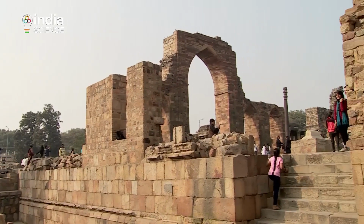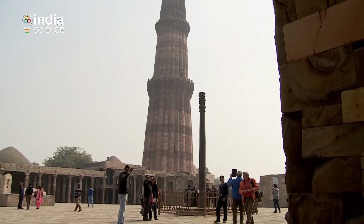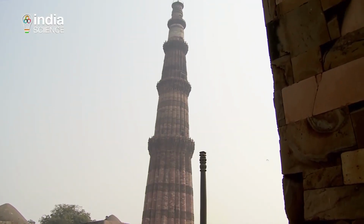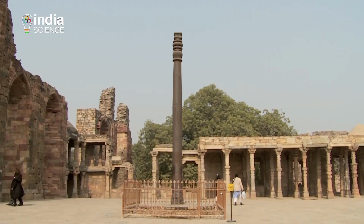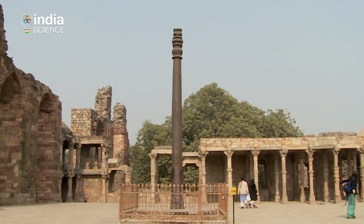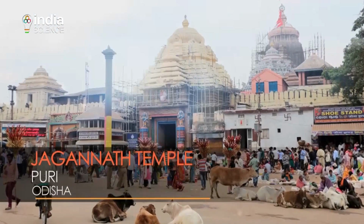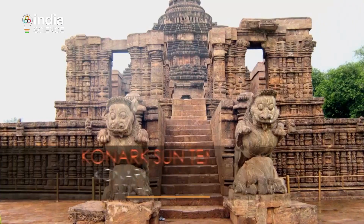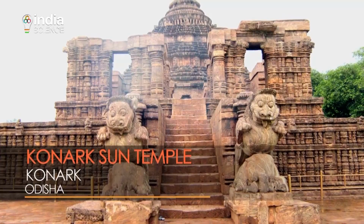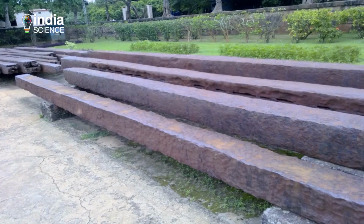Experts believe that Indians were the only non-European people who manufactured heavy forged pieces of iron, and the pieces were the size that the European smiths did not learn to make more than 1,000 years later. And why has it not rusted when one compares this pillar with the iron beams used in the temples of Puri and Konark? These have undergone a high degree of rusting, even though they are only about 700 years old.